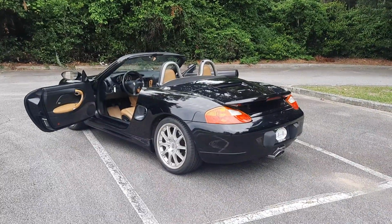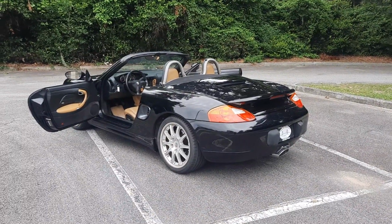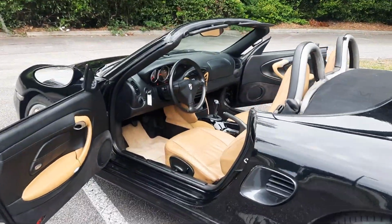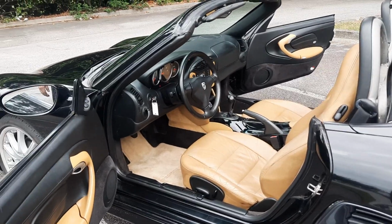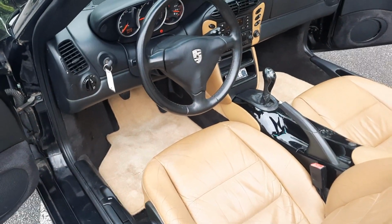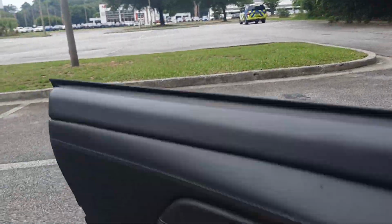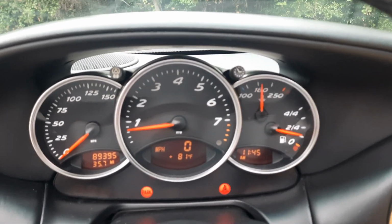So basically, two different cars were used to put together the interior, and I did my own take on what I thought looked cool. And in person, it really comes together. I do have black floor mats. I can substitute if the buyer wants black floor mats. That's no problem whatsoever.